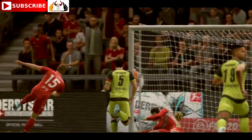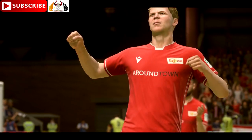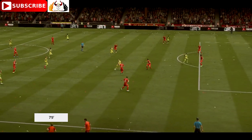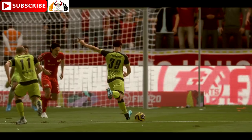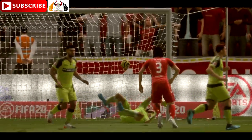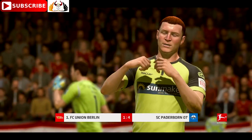And the ball is in the net. The crowd have gone crazy, and quite rightly so. What a finish that is. Possession lost, intercepted. Giving it a try. Well, it's goal after goal after goal. Just no end to this. A brilliant display.